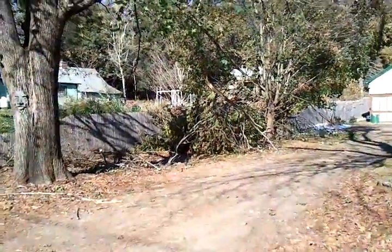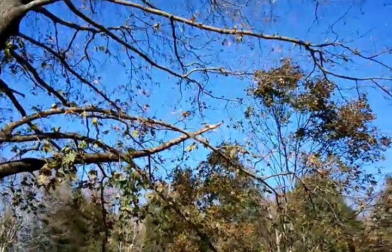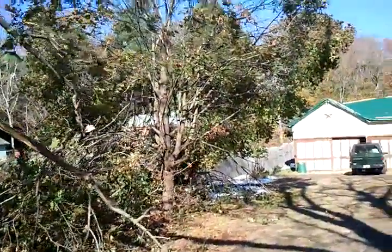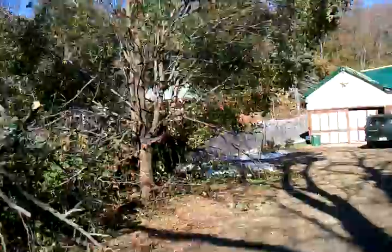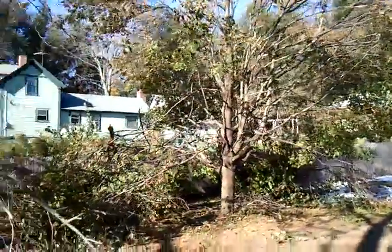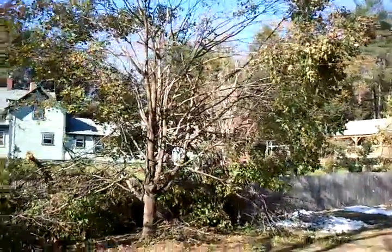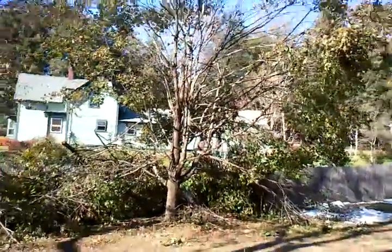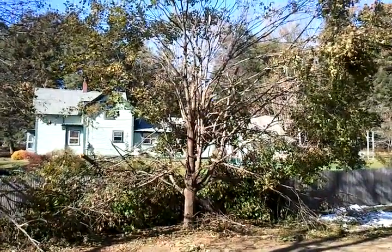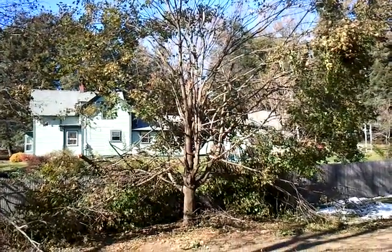Here's a broken limb down. It cracked right up there. And this poor maple I'm coming up upon, this was one of the most beautiful trees I had in my yard. It was such a full, gorgeous maple tree. But all of its leaves were green when we had the snowfall. And now, I think you can see pretty well that a good portion of its limbs have been broken.